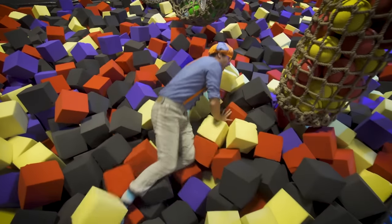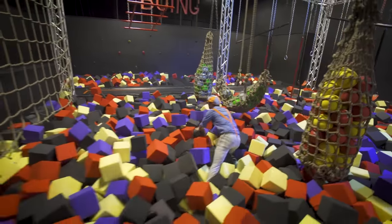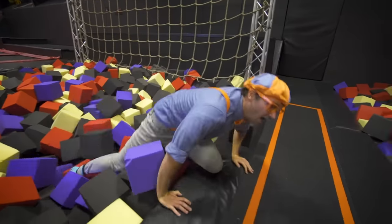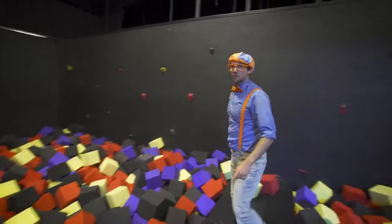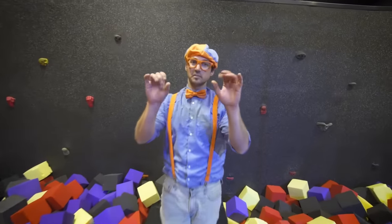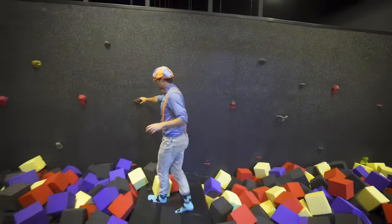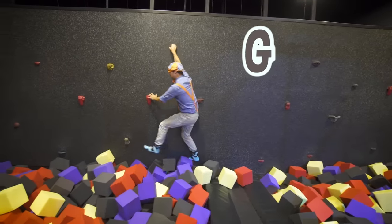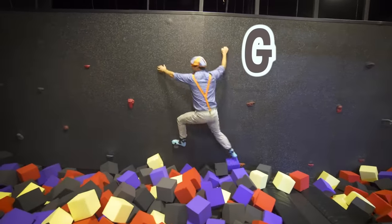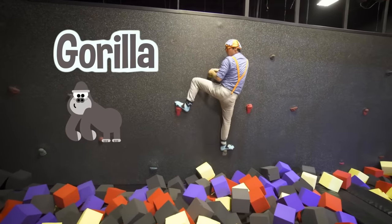All right, I'm gonna go over here to this rock wall. Hey, check this out. Here's a rock wall right here. I'm gonna use my hands and fingers to grip these rocks. Hey, grip starts with the letter G. Whee! It's like I'm a gorilla.